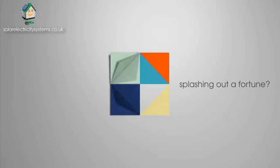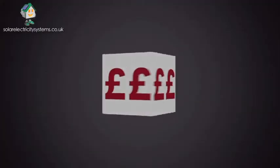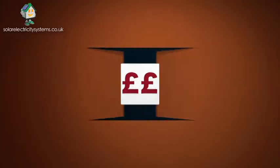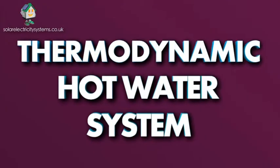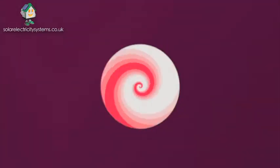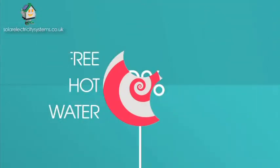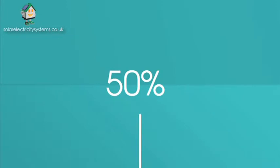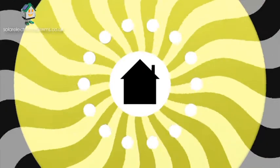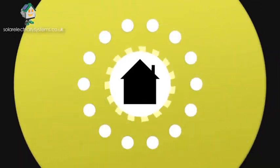Are you tired of splashing out a fortune for your hot water? Fed up of pouring your cash down the drain? With a thermodynamic hot water system from Solar Electricity Systems, you'll get free hot water and cut your energy bills by up to 50%. This unique energy system turns heat from the atmosphere into hot water for your home.